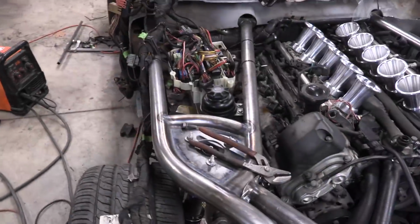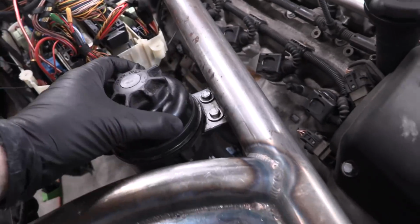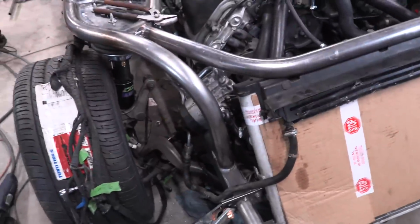Mounted. It is mounted. Looks good. Mounted this bracket way down low. The bolts are just hand tight, so it's still a little bit loose. Ran that one hose that goes down there, and then the other hose here. These are both return lines. They're low pressure lines, so they're not too critical or anything like that.